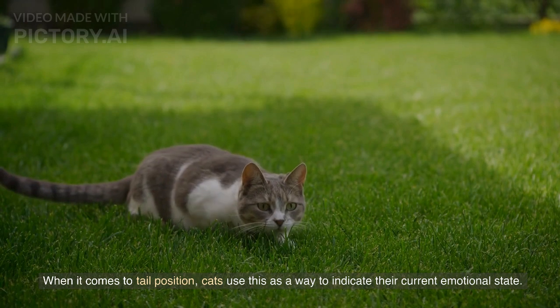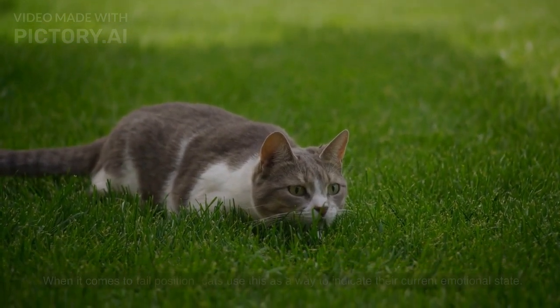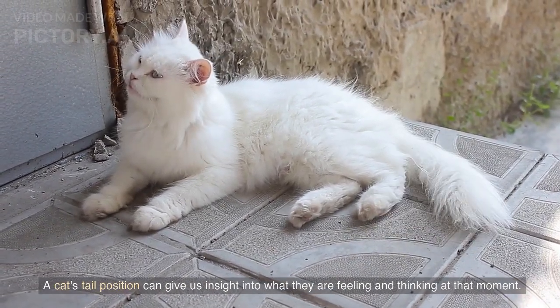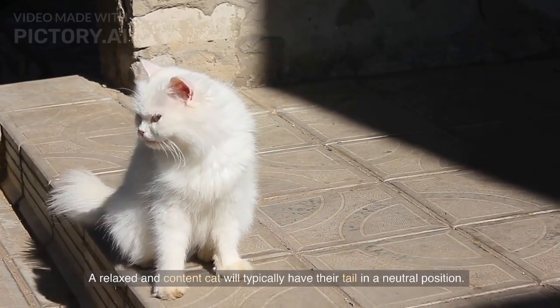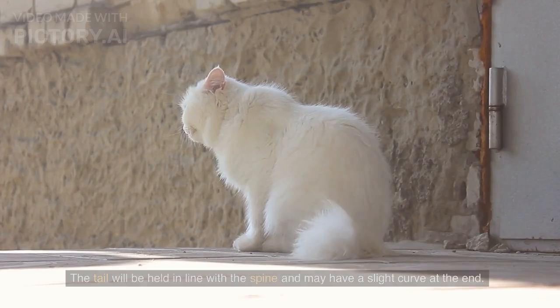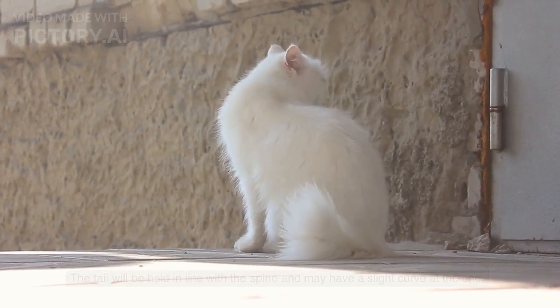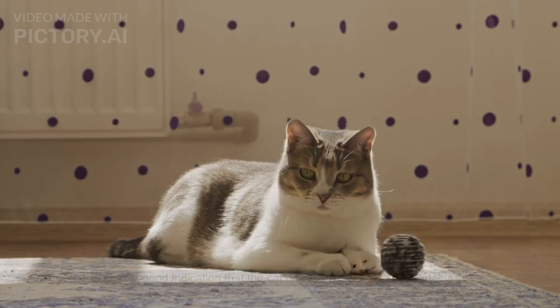When it comes to tail position, cats use this as a way to indicate their current emotional state. A cat's tail position can give us insight into what they are feeling and thinking at that moment. A relaxed and content cat will typically have their tail in a neutral position. The tail will be held in line with the spine and may have a slight curve at the end. This is a good indication that the cat is feeling happy and comfortable.